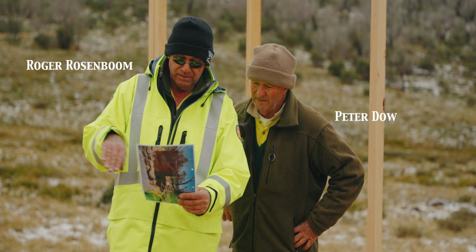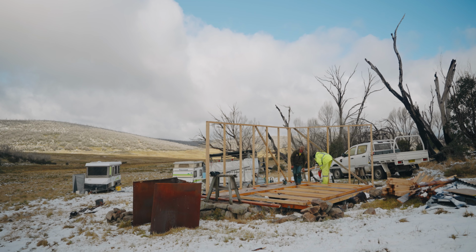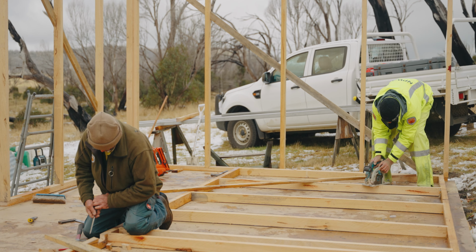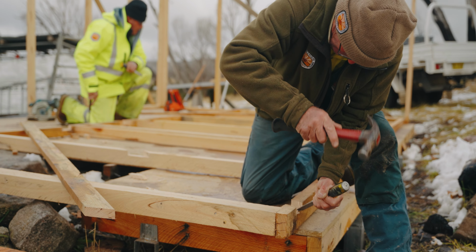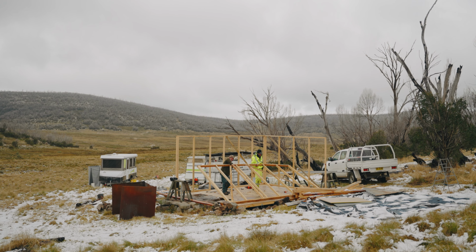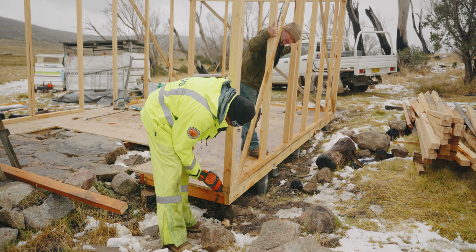The rebuild team, Peter and Roger, talked about getting caught, it would often snow or rain or have freezing temperatures as well. When they were building the hut, they talked many times of trying to defrost their hands and defrost water that they'd had in bottles. It was all frozen, so they'd have to get it defrosted before they started work.